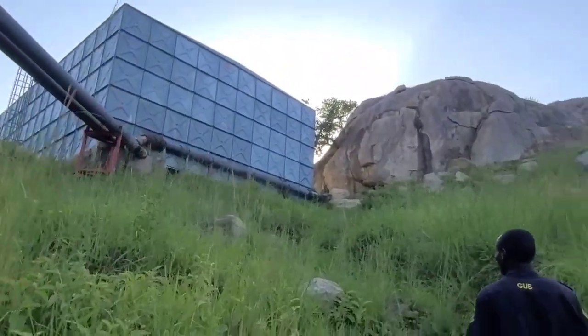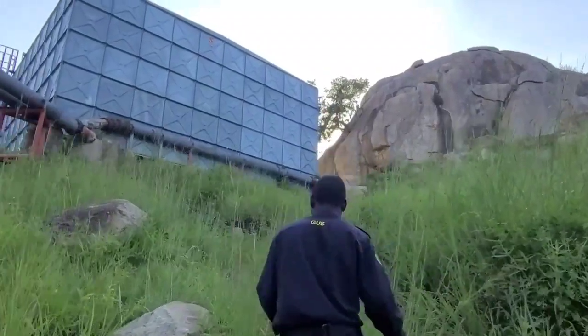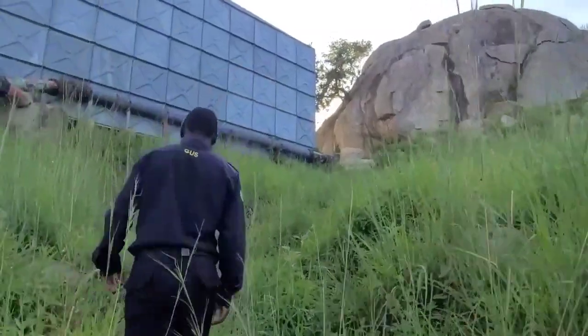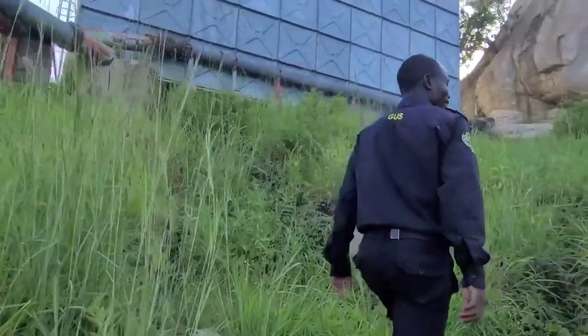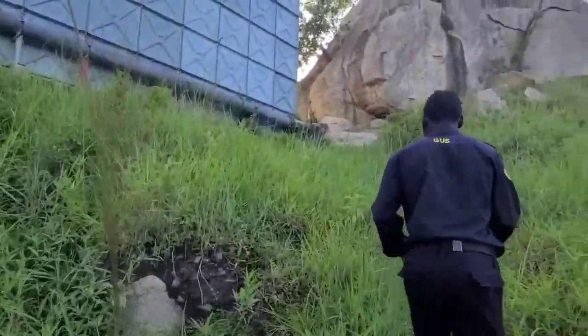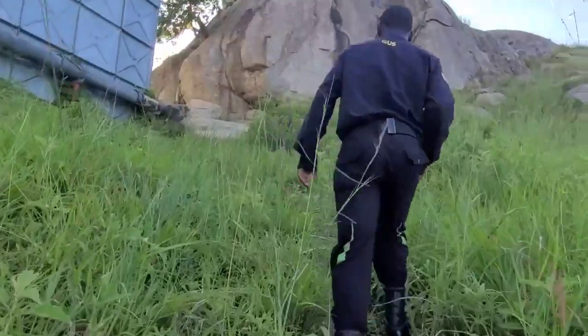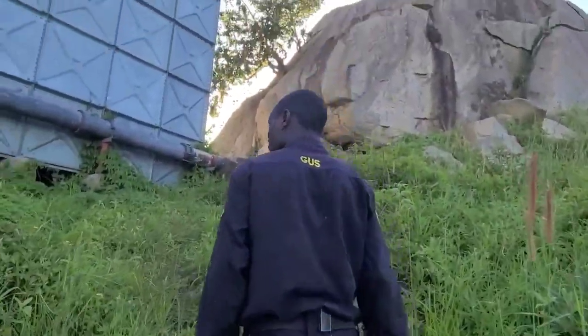So this is a tank which supplies water. What I want to ask is, where does the water come from?